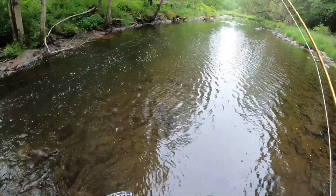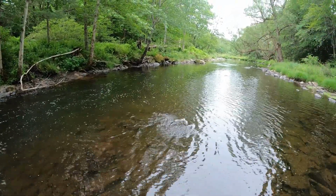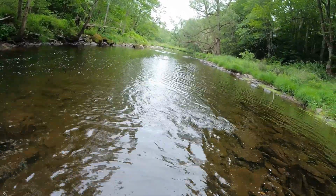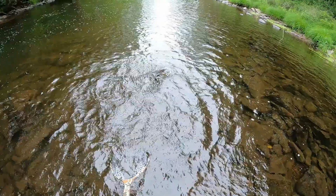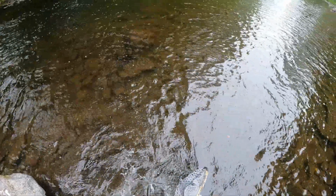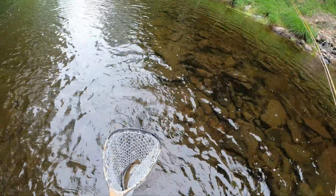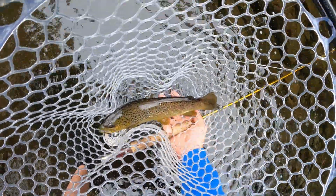It's a nice wild brown, I think. Yeah, dude, on the 3-weight, these fish fight so much harder. Oh, come here, buddy. Get in the net. I'm really not doing it. There we go. Beautiful wild brown.